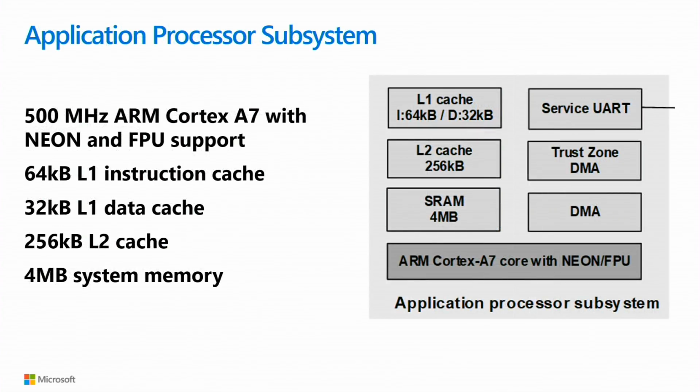The application system. This is where the OS runs. It's a 500 megahertz ARM Cortex A7. It does have L1 caches for instruction and data, 256K L2 cache, and one of the big features that this particular technology allows us is that fairly sizable memory, as I mentioned. There's a 4 megabyte system memory on the chip, so the OS can run almost completely memory resident.